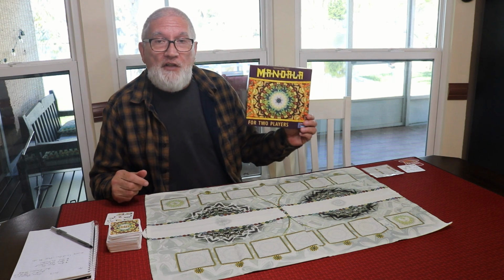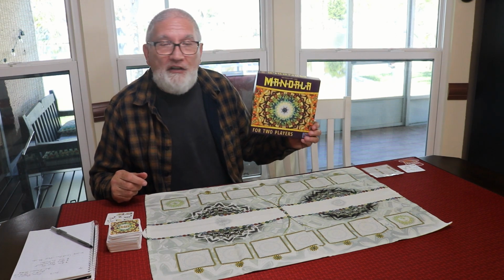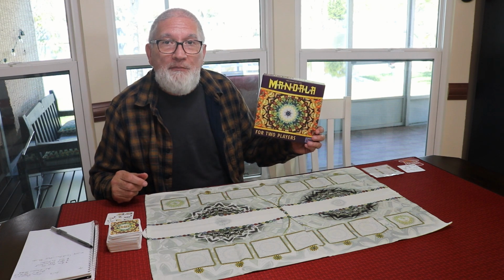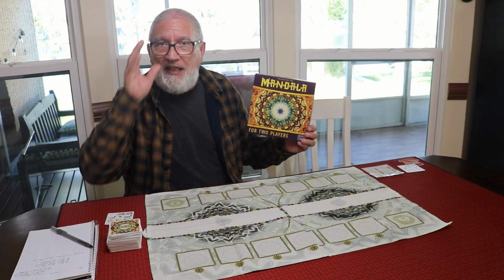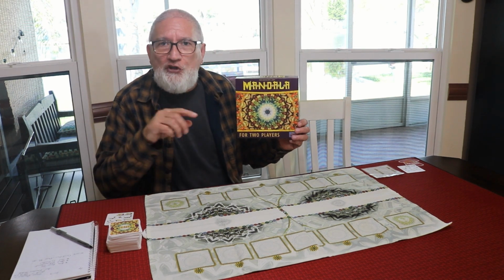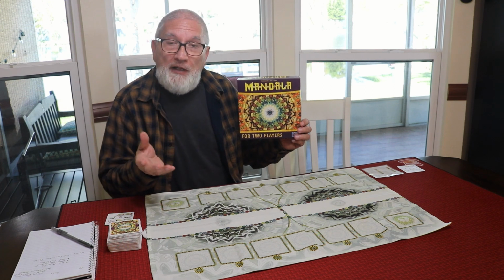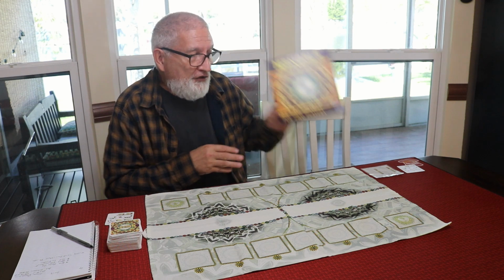It's in my top 20 of all time, Mandala, and it'll stay there for as long, I don't know. It's just a wonderfully designed game. Trevor Benjamin and Brett J. Gilbert have done some outstanding games. You can look them up on Board Game Geek or go look this game up and click on their names and you'll see the other games they've designed. They're reputable designers, so I knew that this game had some teeth to it.